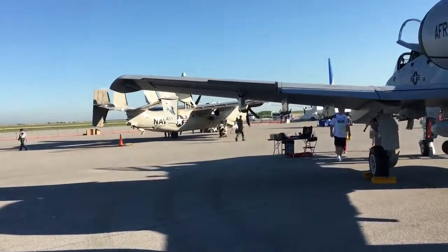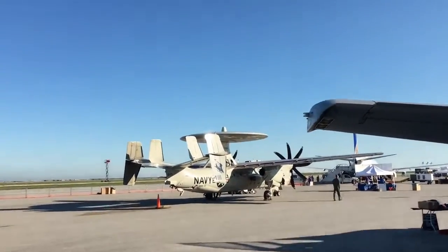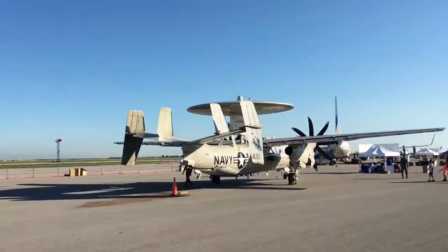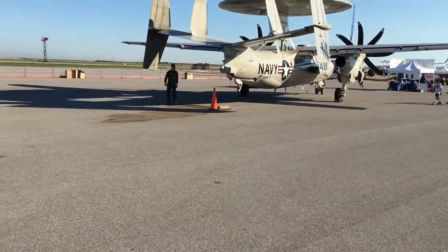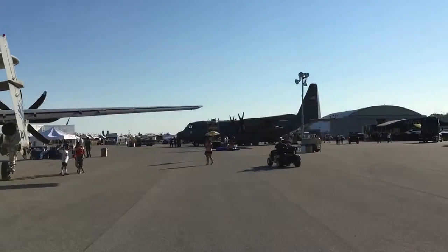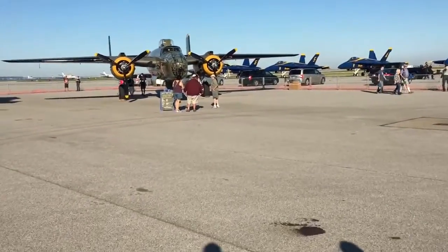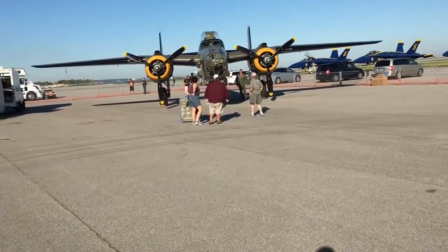Oh, look at that. There's an Osprey. See that big giant thing on the top? Yeah, that's their communication stealth. Cool, they're like radar. Oh, that's not an Osprey. What is that? I thought it was. Anyway. I really like the vintage planes too.